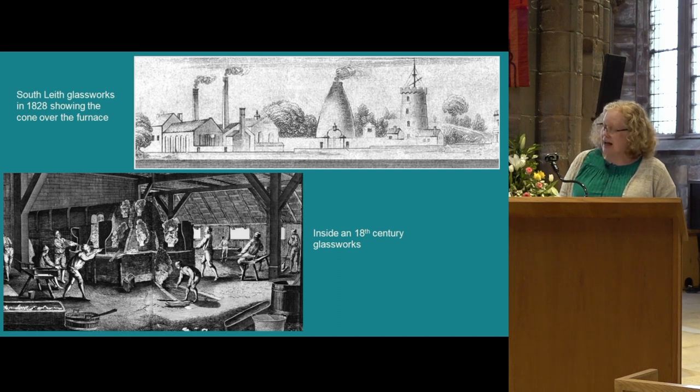Did the Preston Grange glassworks have a cone like the Leith glassworks? That image at the top is the Leith glassworks in the 1820s, and that shows the cone. The honest answer is actually we don't know. We don't know if Preston Grange had a cone. None of the above ground structures of the glassworks survive, and not all glassworks had them. The first recorded cone in Scotland was at Leith, which was built in 1747, and the earliest cones in England date to about 1690. So it seems unlikely that there was a cone when the Preston Grange glassworks was first built. However, it remains possible that one was added later, but there's no written record of this.